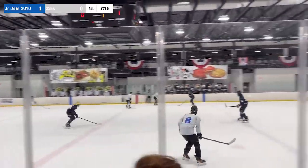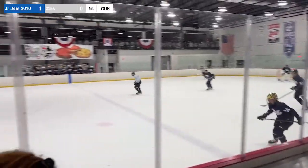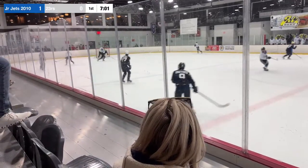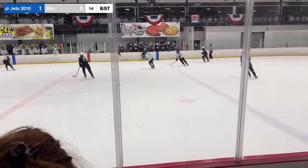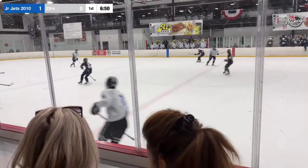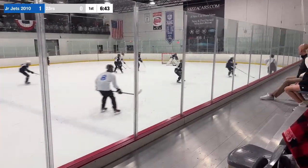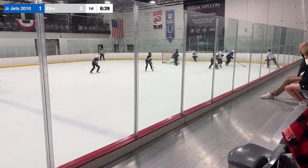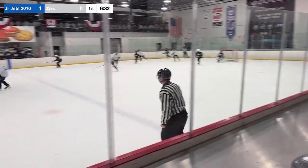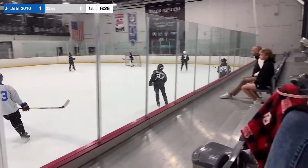29ers recover. Enter the zone. Barron gets a stick on it. Weisner comes away with it. Sends it up to Majors. 29ers get it, send it down ice. We send it right back. Getting some fresh legs here. All right, 29ers. Baker on defense. Jack's able to come away with it. Gets it out of the zone, but 29ers recover it. And they're going to ice it. And we get to go to our offensive zone.